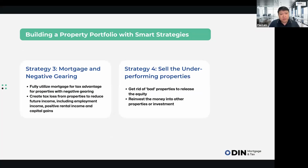Third one, with the mortgage, because you can claim negative gearing, you can fully utilize the mortgage for the tax advantage for properties. So ideally to create some decent losses for the ownership of the property. And these losses from multiple properties can be used to offset future income. You could be selling the first one that you bought and make a decent profit. And these are the losses that you can use to minimize tax payable and still have more money on your hand for further investments. So yeah, consider a mortgage and take advantage of negative gearing as one of the important strategies.